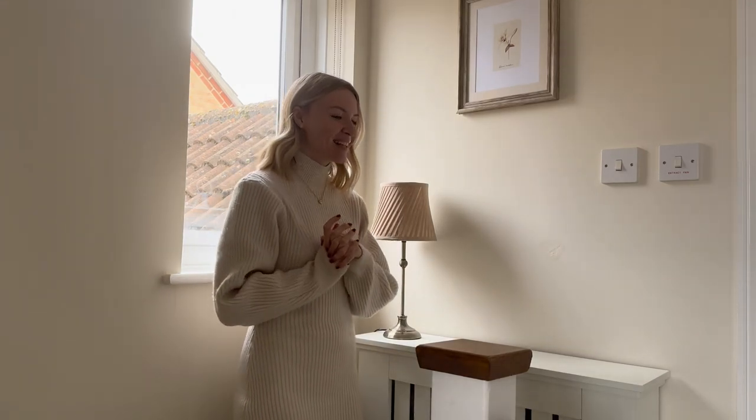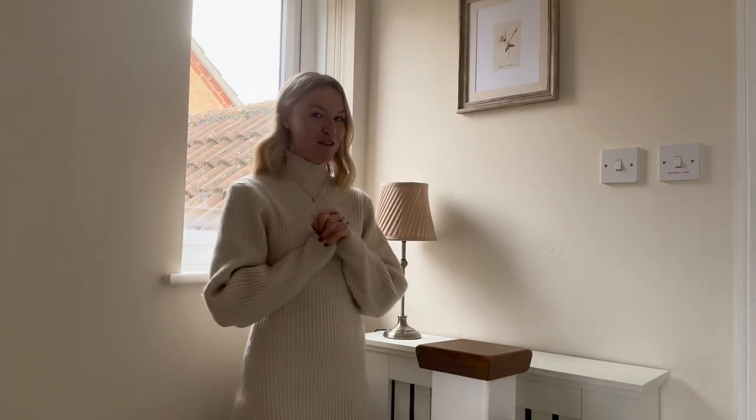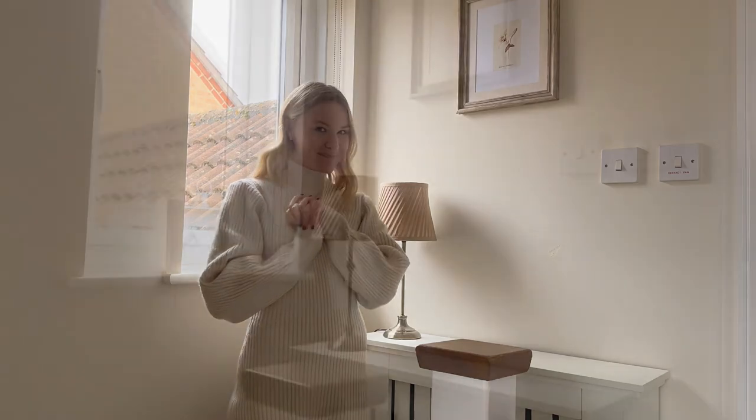With all of that said, I obviously need to style up this space. So taking into account all of my favourite styling pieces, I'm going to move some bits from around the house and see what kind of space we can style up.